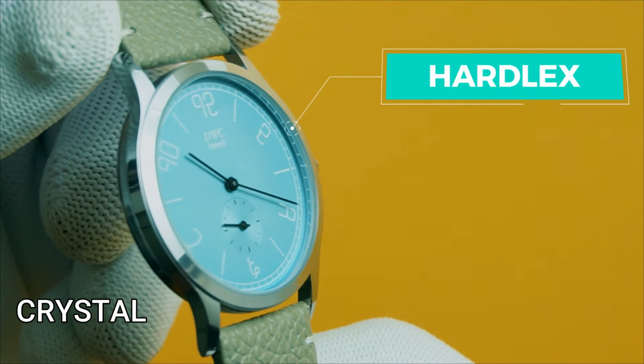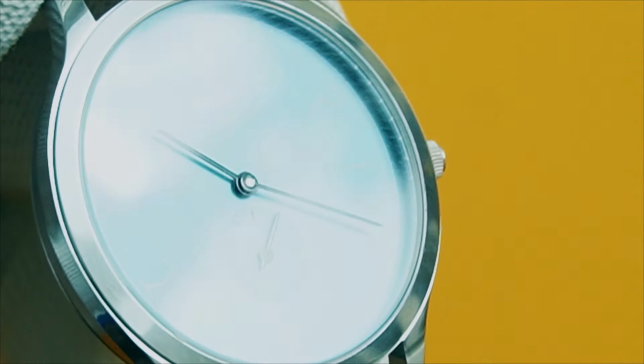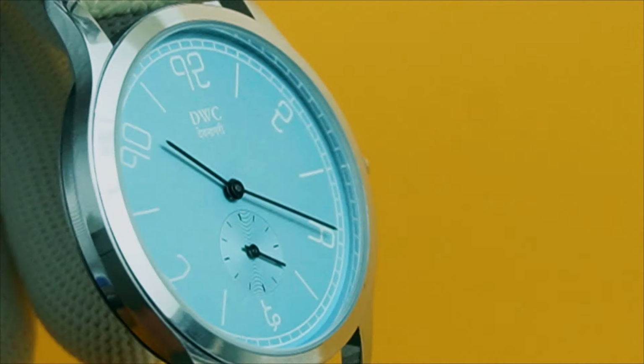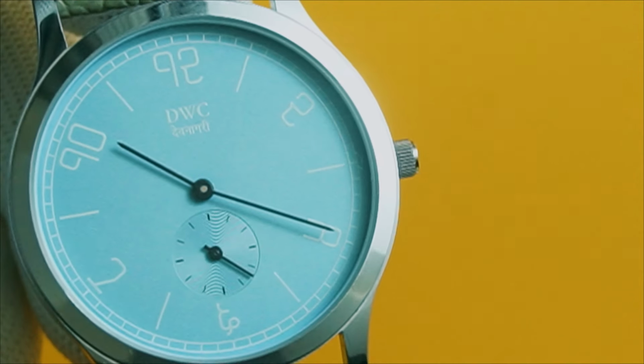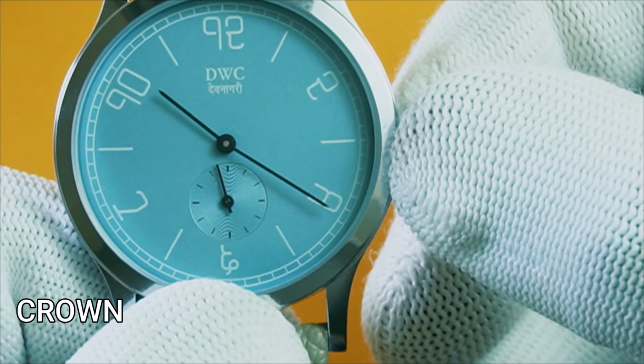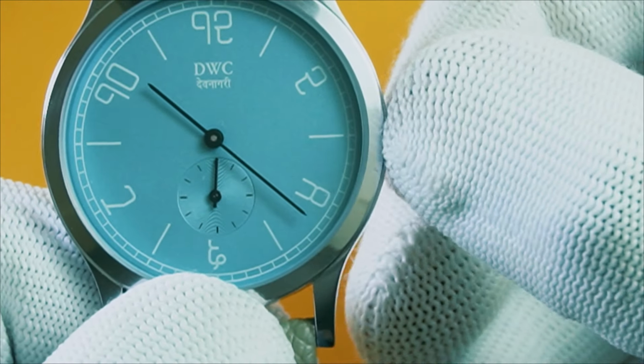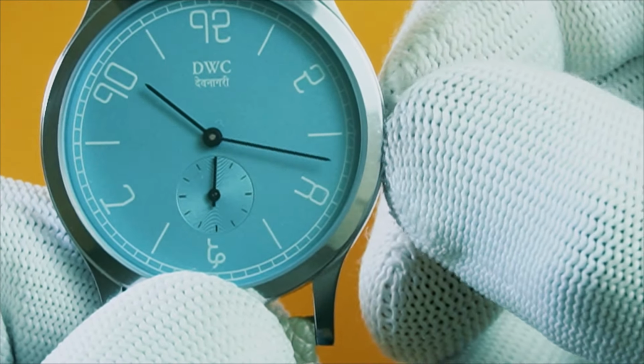The crystal is Hardlex, which is a hardened mineral glass developed by Seiko. It's more scratch resistant than mineral crystal and more shatterproof than sapphire crystal. It is a simple watch that tells only time. Hence, the crown pulls into one position only so you can set time. The crown has brilliant grip and it's easy to operate.